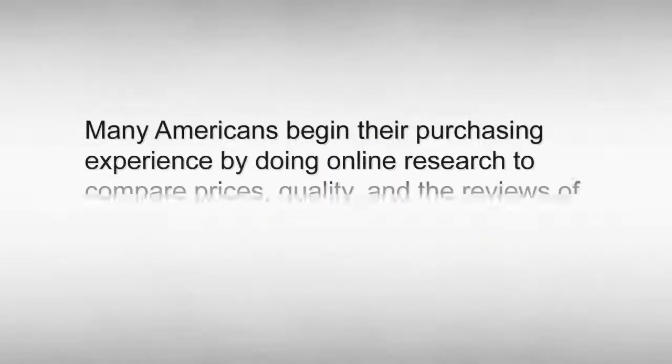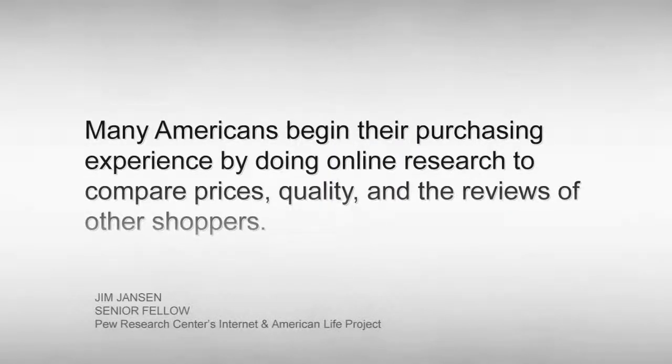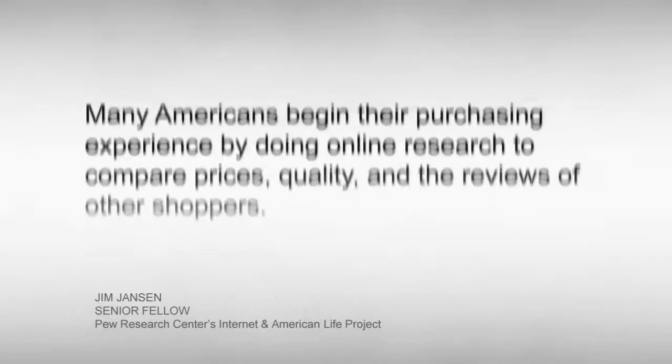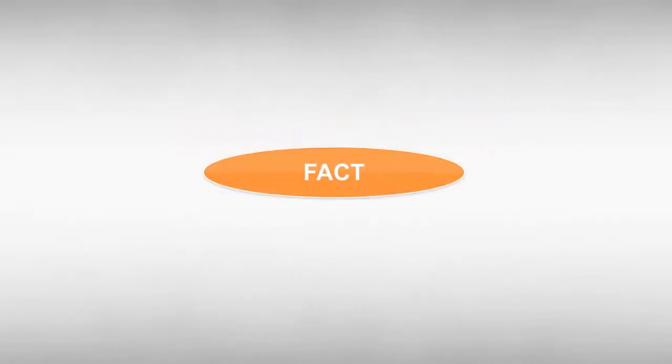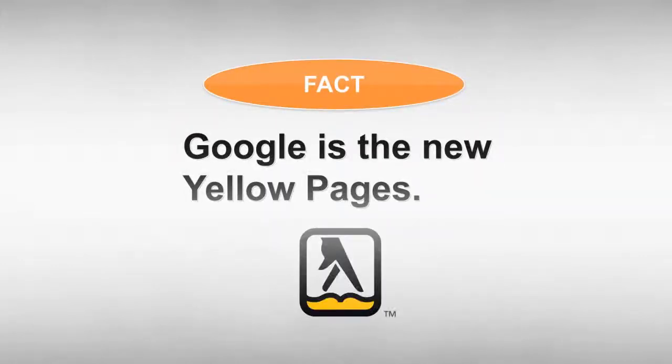sales. Many Americans begin their purchasing experience by doing online research to compare prices, quality, and the reviews of other shoppers. Even if they end up making their purchase in a store, they start their fact-finding and decision-making on the internet. The reality is, Google is the new Yellow Pages. People continue to let their fingers do the walking, only now it is more often on computers, tablets, and smartphones, instead of bulky, clumsy directories.